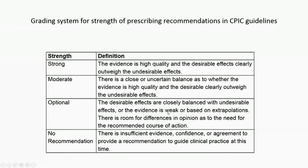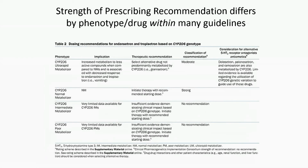And all of these are considered to be potentially actionable, especially in the situation where the genotyping has been done preemptively. We also have a fourth category that we added in the last year or two where there is no recommendation. We really try to avoid writing guidelines where there's no recommendation for any genotype for any drug. However, there are examples where there's just insufficient evidence or confidence to provide a recommendation to guide clinical practice, and I'll give you an example of that in a moment.